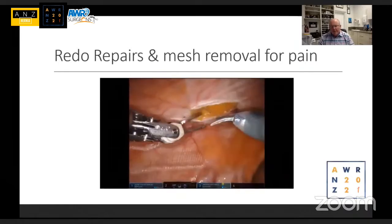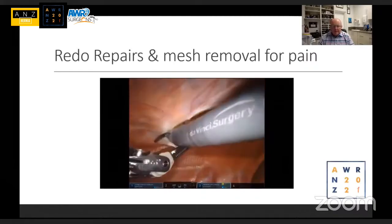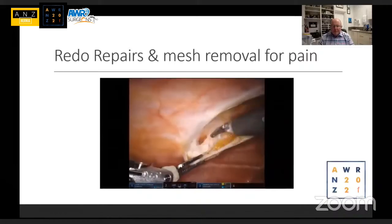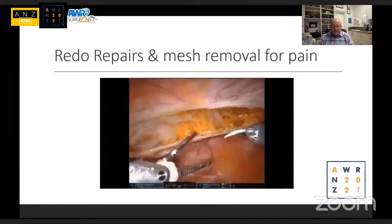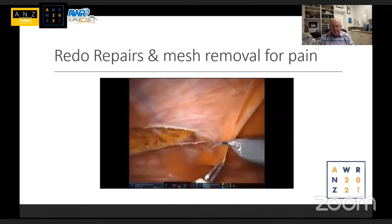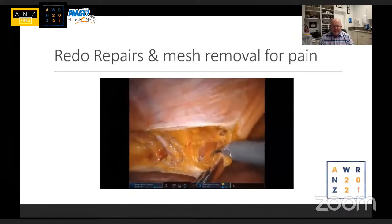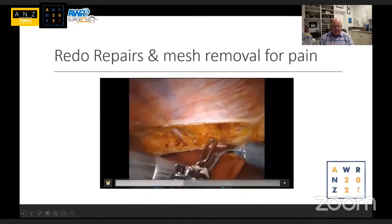When you're doing this, it's important to note that we often think about the peritoneum and the abdominal wall as being the only components in the groin, but of course there's another layer of fascia. And it's important to use that layer of fascia to facilitate your mesh removal, because often the mesh is actually deep to the fascia, and we can utilise that added space to make the mesh removal easier.